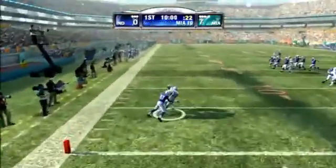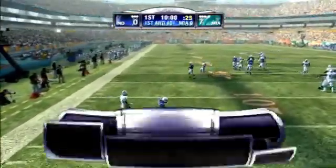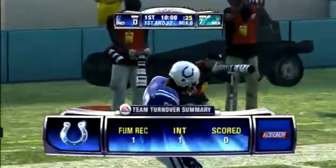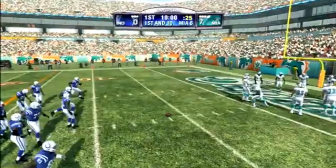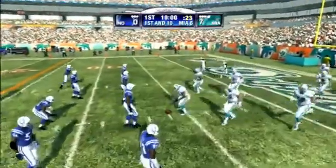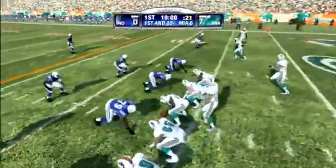The defense has him surrounded. Interception. Nice pick for the safety. You could see the quarterback that time trying to look the safety off, but this safety is simply too smart. He was having none of it and jumped in front to make the interception.